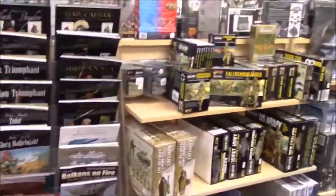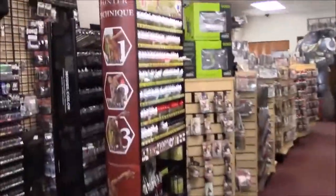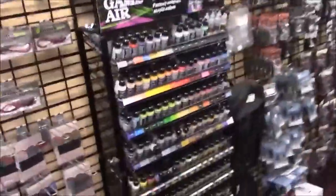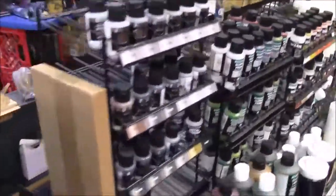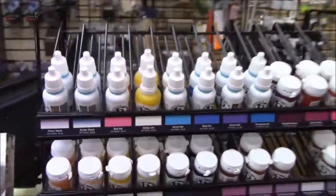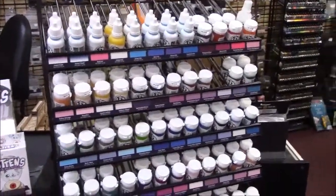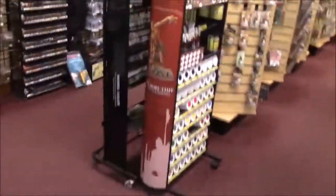So the biggest reasons this store is really nice, I mean, here's all the historical gaming, Bolt Action especially, resources from Osprey, which is a very good source. My favorite part, though, is they've got Reaper and Citadel, Army Painter, and Vallejo. All the favorite paints that you could want, including a lot of the technical stuff for washes and weathering. They've even got P3, Formula P3, which I've never used, but I've heard about it. I know Jay Knight uses it.